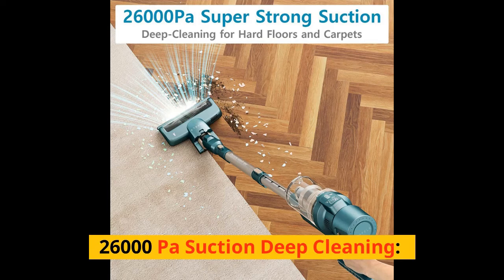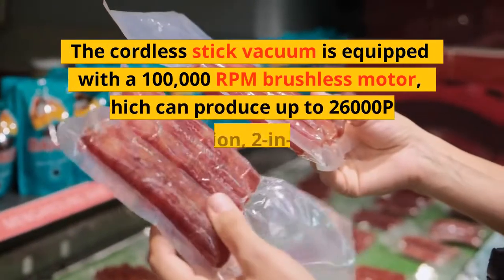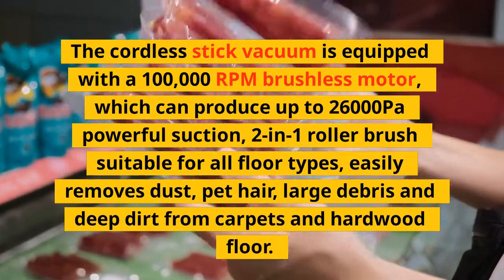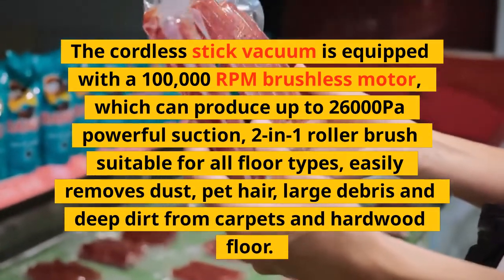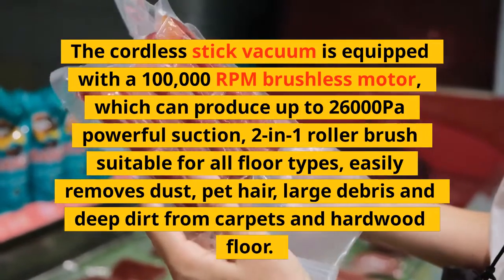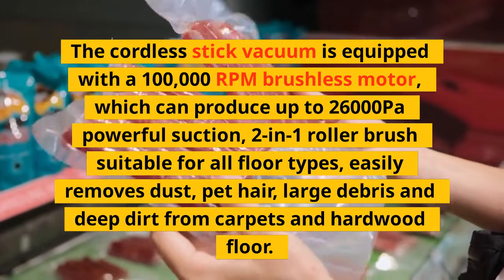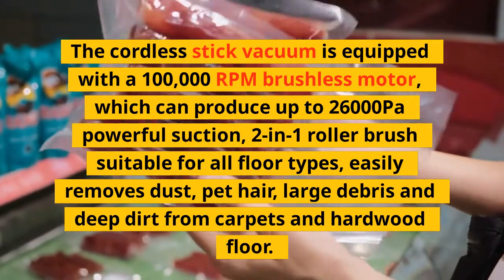26,000 pascals, suction deep cleaning. The cordless stick vacuum is equipped with a 100,000 RPM brushless motor, which can produce up to 26,000 pascals powerful suction. The 2-in-1 roller brush is suitable for all floor types, easily removes dust, pet hair, large debris and deep dirt from carpets and hardwood floor.